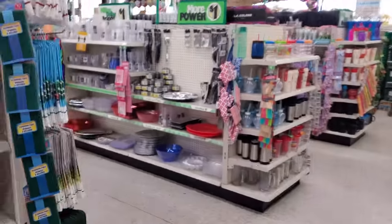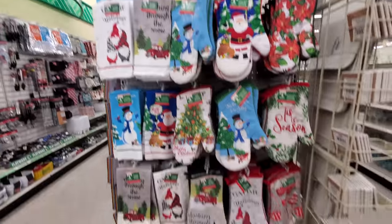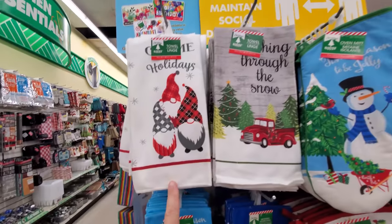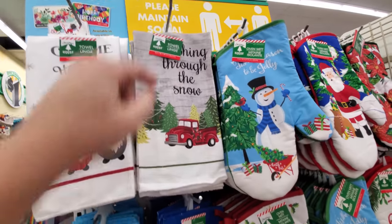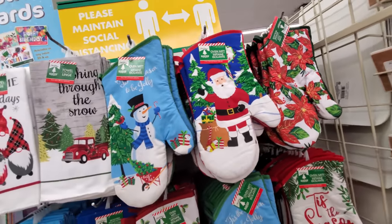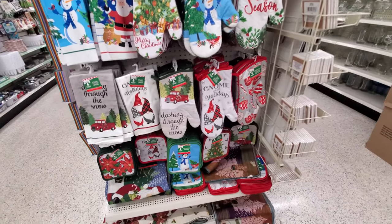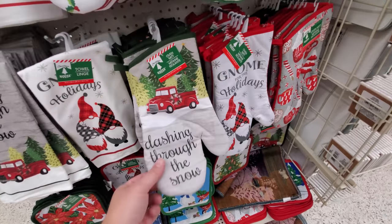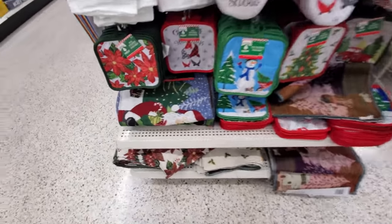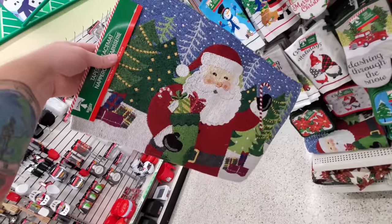I think I saw some more Christmas stuff over here before we go. Yeah, it was right on the end of this aisle here. It's Christmas stuff for the kitchen here. Look at this. This is pretty cool. Gnome for the holidays. Dashing through the snow. I love that. Here's hot pads or mittens, whatever you call them, oven mitts. Let's see here. Yeah, I love that. Dashing through the snow. Pretty cool. Oh, these are like placemats too. Let's see. Yep, tapestry placemats.